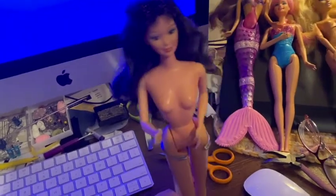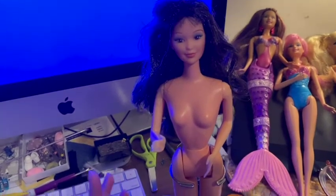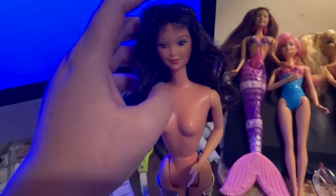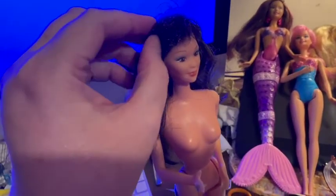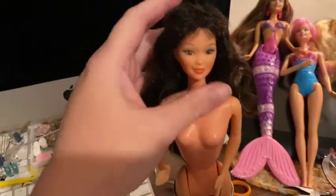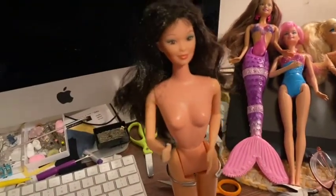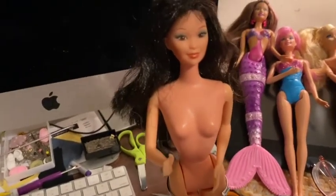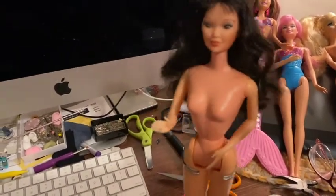So the reason I got this doll is that I'm trying to replace the Barbies that I used to have when I was a kid that didn't make it. They were tossed, not by me. I don't want to get a ton of Barbies, but I do want to get ones similar to ones I had, because I don't remember exactly. I was very young, elementary, middle school. I just remember the types that I had.